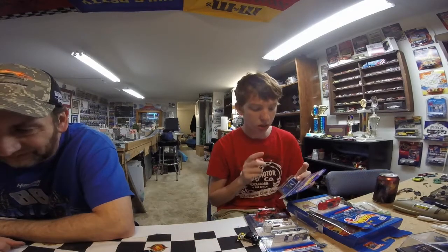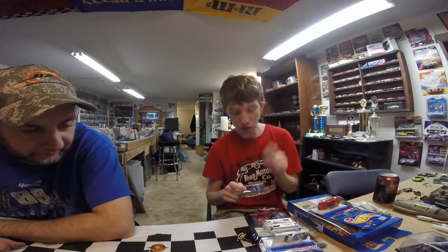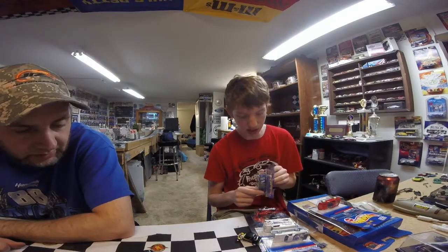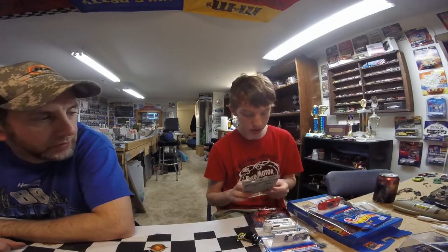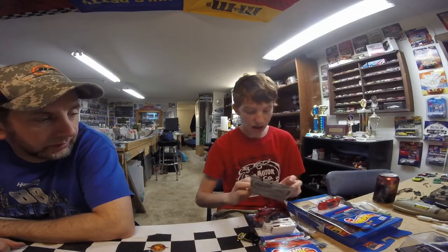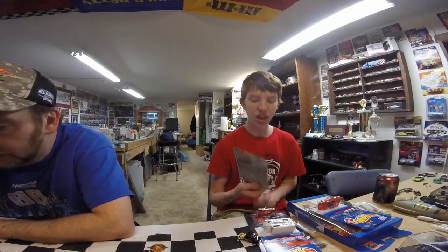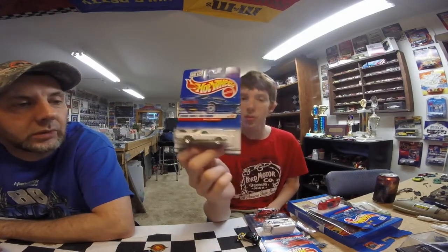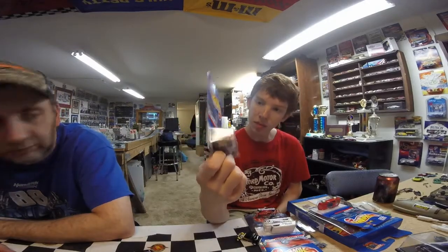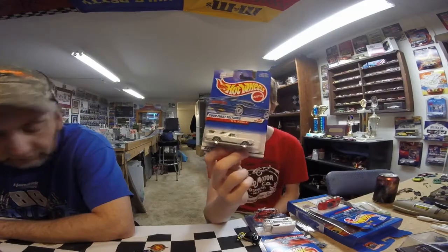I think two of these were the only ones left there of the Race Team series. Yeah, I'm glad to pick this one up. It's going to stay in the package. I'm pretty sure I've got to hang everything up. But I finally got myself a first edition '67 El Camino, same one my dad has. I'm going to keep this in the package to go up on the wall.